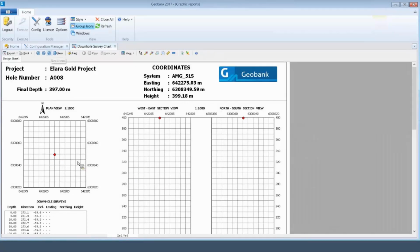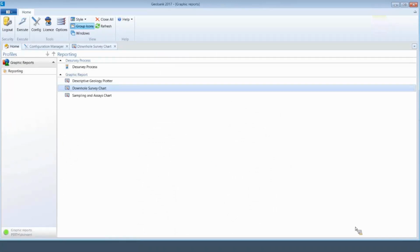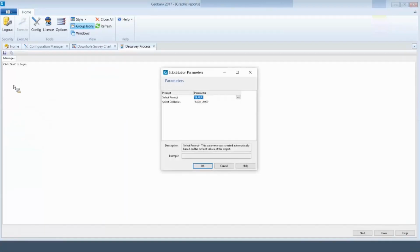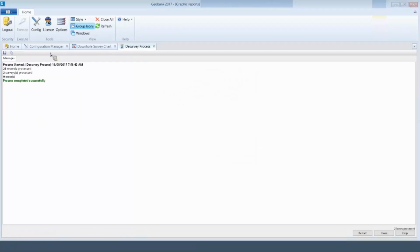Right, this is showing plan and section views for a drill hole, but as you can see, nothing is shown. The reason nothing is shown is because I haven't yet completed the desurvey process for this project. So if I leave my graphic report open and run my desurvey process, okay, that's now processed the 2 surveys that I requested.